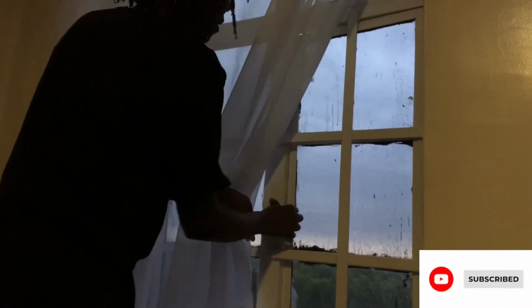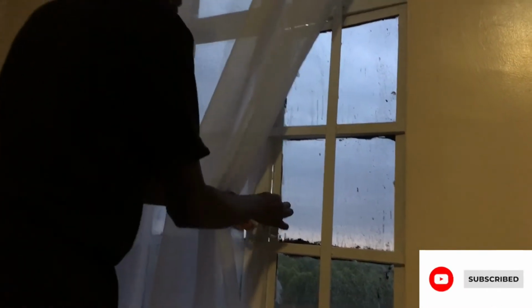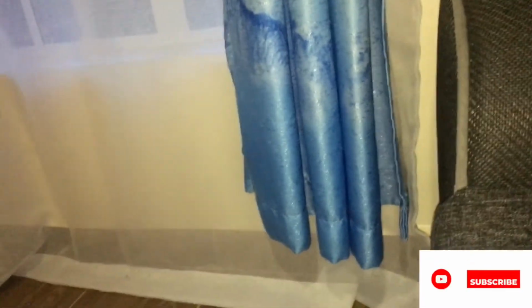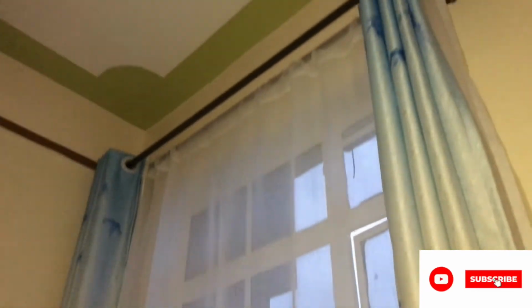For this window, I feel like I took fewer meters than I should have. I think 4 would have created better gathers than the 3.5. This is 3 actually. Yeah, this is 3 meters. So this is what it looks like currently. By now I'm exhausted. These curtains fit our previous window quite well, but this particular window is higher than the previous house we lived in. That's why they don't reach down. I'll fix that situation over there.